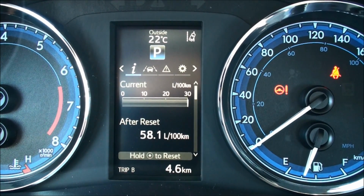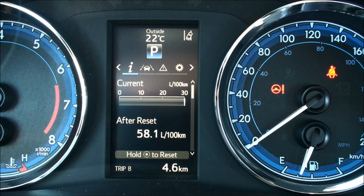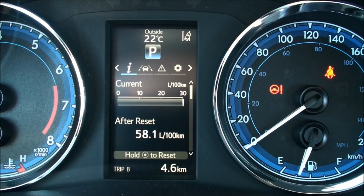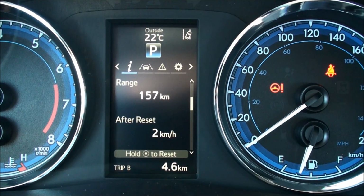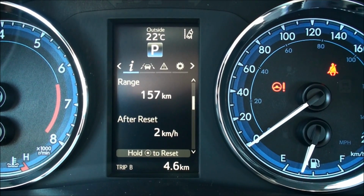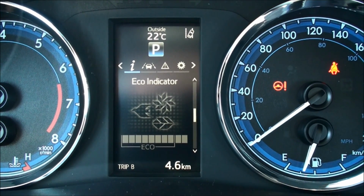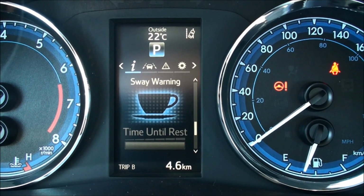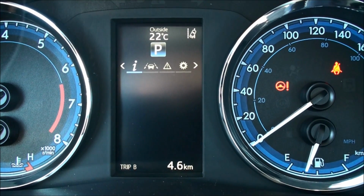I'm going to push down on the screen, or on the trackpad, I should say. And we should see we have our fuel efficiency rating, liters per 100 kilometers. You can change the units if you really wish to. After a reset, you can set your average or instantaneous fuel economy. We have the range, so based on how much gas is in the car and how you're driving, the car will estimate how far it has to go before it'll run out of gas, and your average speed. We also have an eco indicator, so if you're driving with this shown in front of you, you'll see how well you're performing. A sway warning, so depending on your driving style, if a cup of tea would spill. Or we can turn the screen off.